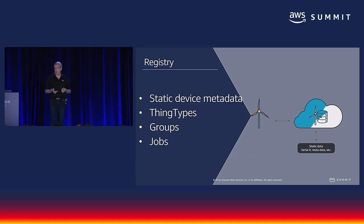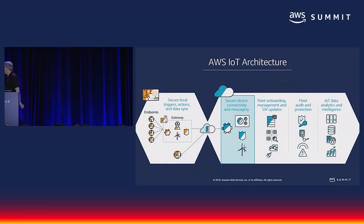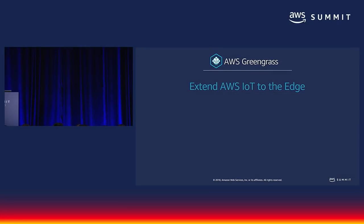From your side on actually doing this deployment, you can see the progress of how many devices have completed and also the composition of success to failures on those devices. So that is secure device connectivity, which we call AWS IoT Core. So let's now go over toward the edge and talk about AWS Greengrass.